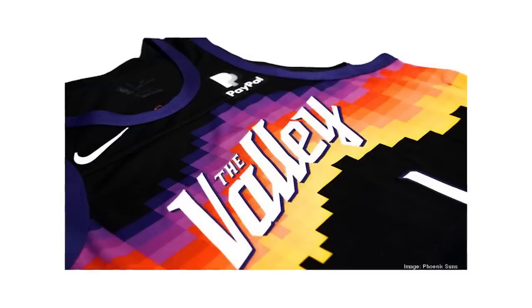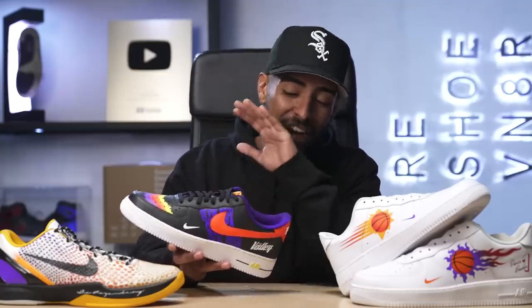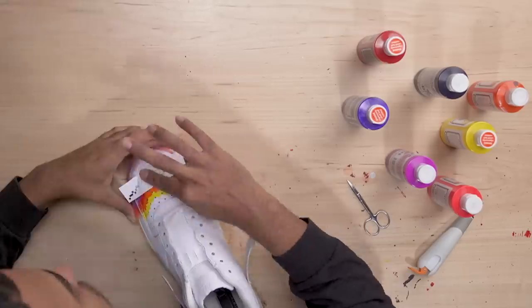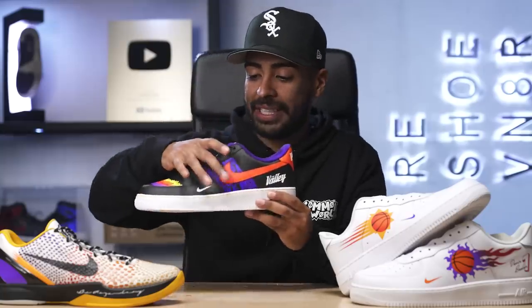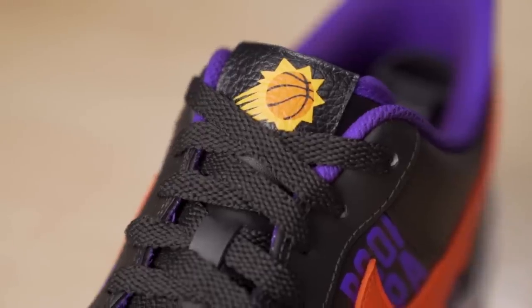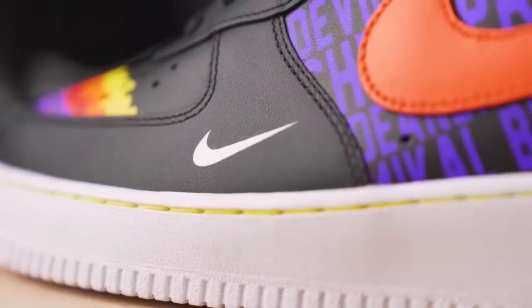I started off this project by taking full inspiration from the new Valley jerseys that the Phoenix Suns be rocking. I gotta say, those are the hardest jerseys in the entire NBA. We started off by getting the classic Phoenix Sunset across the Camelback Mountain, added all the names on both sides, starting with the starting lineup, and over here we got the bench, classic Phoenix Suns logo, the Valley. All those details came out real clean, you guys. Again, this custom took way longer than it should have. I'm just really happy with how it turned out.